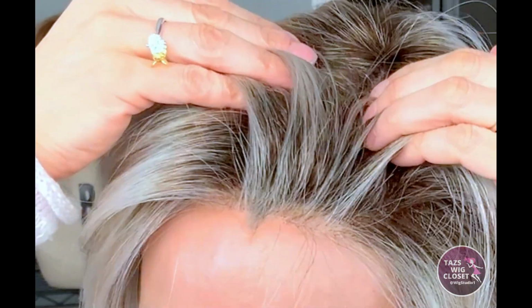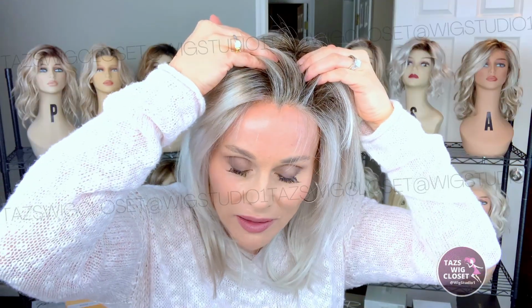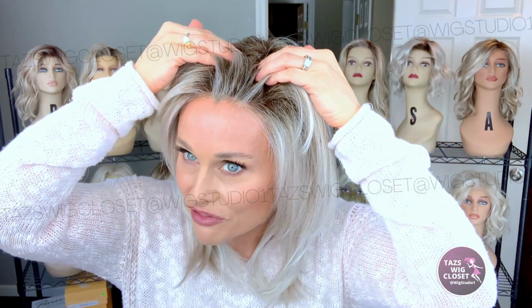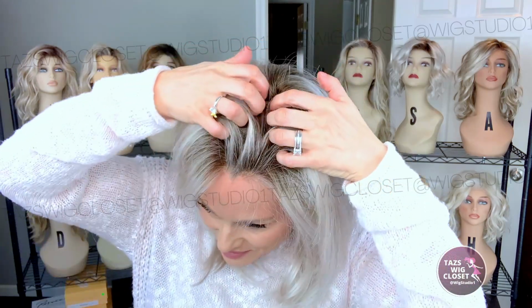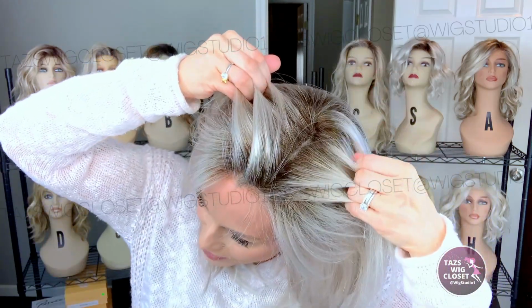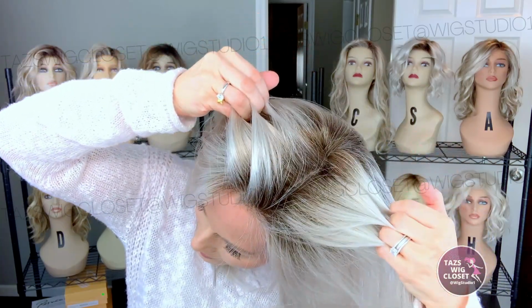Unbelievable lace front. Runs temple to temple. It's invisible on the forehead. It's sturdy. It lays flat. It's got a nice fine grid, nice fine fibers. And then look at this mono top. It's a full hand-tied mono top that gives you the ability to part it wherever you like, multi-directional parting.